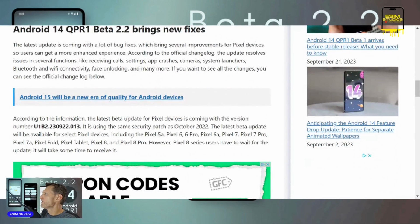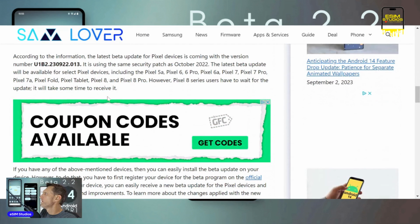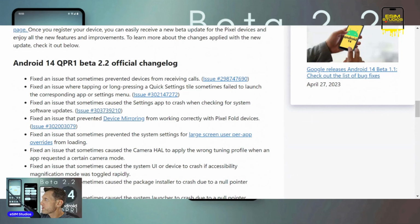Now let's see. Here's the build number right here. It says it's available for Pixel 5a, Pixel 6, Pixel 6 Pro, Pixel 6a, Pixel 7, Pixel 7 Pro, Pixel 7a, Pixel Fold, Pixel Tablet, Pixel 8, and Pixel 8 Pro. It says the Pixel 8 is a little delayed, but they do have it for the Fold and for the new tablet. Here's the long change log. I don't think I'm going to read all of them, but I just want to scan it real quick to see if I got the update. Let's see.